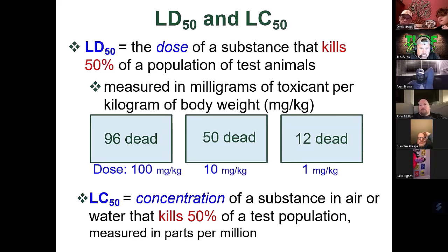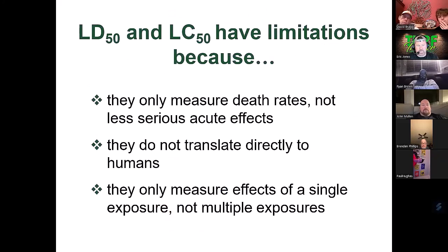Yep. And right here we have a good chart with it. LD50 is the dose of a substance that kills 50% of the population of test animals, measured in milligrams of toxic per kilogram of body weight. And so here we have a dose of 100, 10, and 1. 100 is going to kill 96, 10 killed 50, and at 1 milligram, there were 12 dead. And then your LC50, the concentration of a substance in air or water that kills 50% of a test population, measured in parts per million. They do have limitations, as we said earlier, because they only measure death rates, not the less serious acute effects, which are bad.